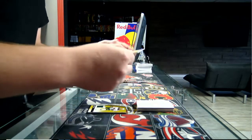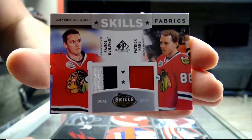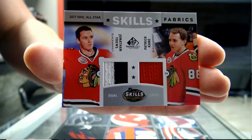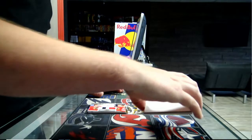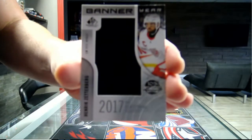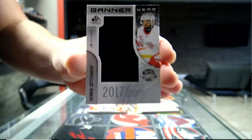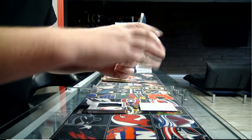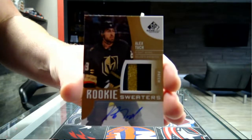We've got the All-Star Skills duels. Dual jersey for Chicago Blackhawks, Jonathan Toews and Patrick Kane. So Toews and Kane. Two cards left. We've got a banner here, Detroit Red Wings, Henrik Zetterberg. And our last hit is a rookie sweater patch, number 39 out of 49, Vegas Golden Knights, Alex Tuch.